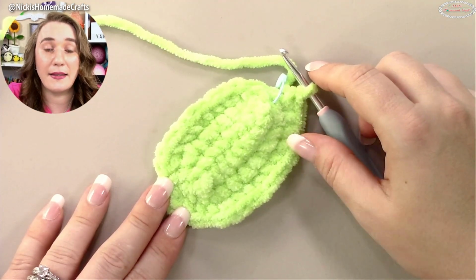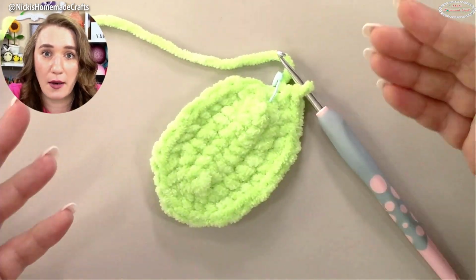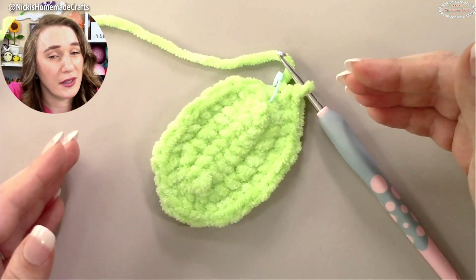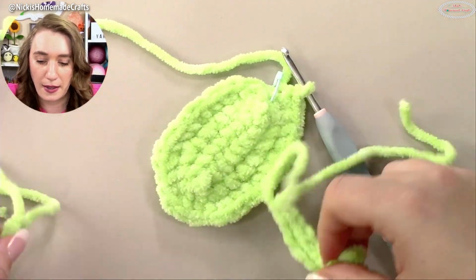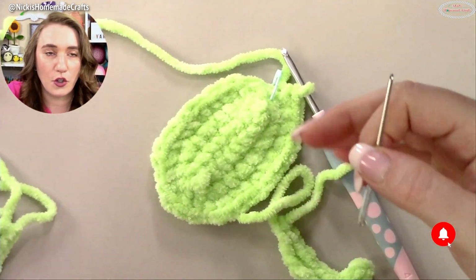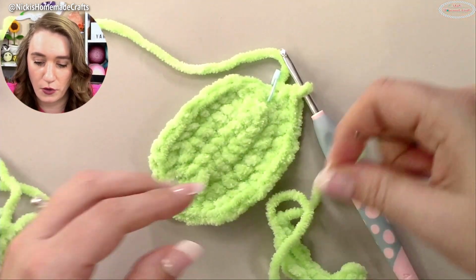All right, at this stage, it's going to look like this. I recommend adding your legs now versus later. That way you're done with it and you can see everything a little bit better. You can do it a little later too if you want to, but I'm going to do it now. So you're going to take 2 of your legs and you're going to need a needle. We're not sewing, we're pulling our loops through to the other side and making a knot. So that's what we're doing.